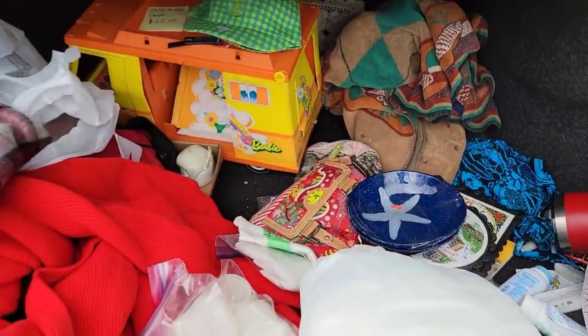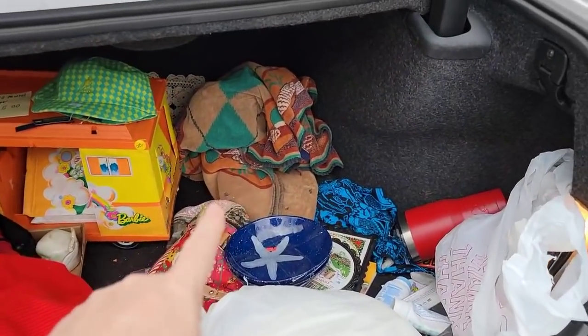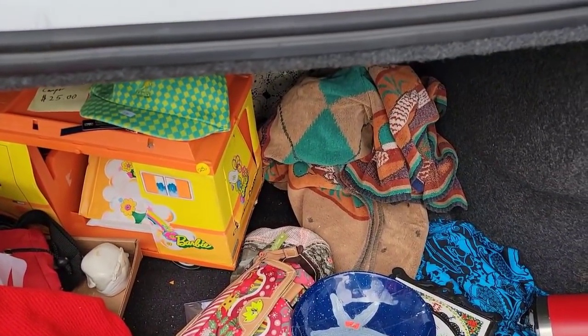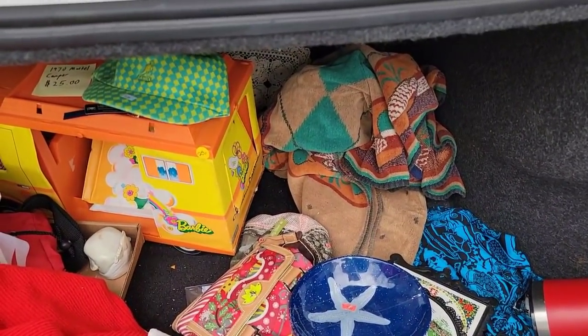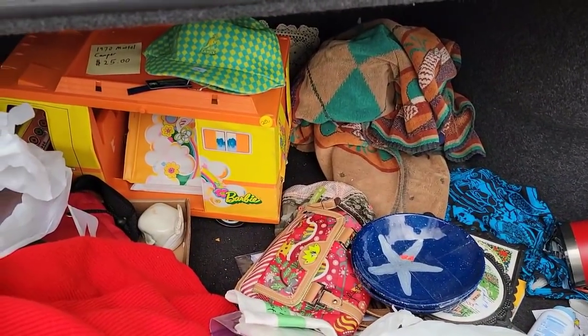So definitely a really, really good haul and some really good stuff. So I hope you guys enjoyed. The duck blanket and the CBS banner were the two highest. They should both sell for well over $150, and I paid $3 and $1. So between those two, $4 into $350, not bad. And I love the Barbie, even though it doesn't sell for much.